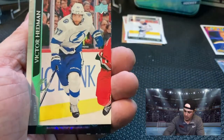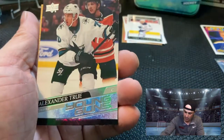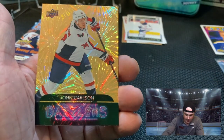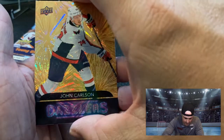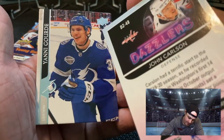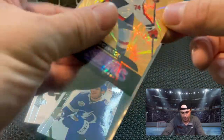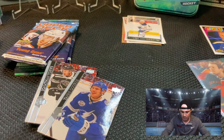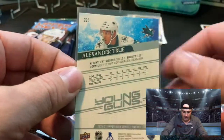Alex Tuch, nice guy, met him in a charity golf tournament recently. Victor Hedman. There's a Young Gun. Alexander True. Woo! Look at this. Dazzlers. John Carlson. That's a nice looking card. Defenseman for the Capitals. We'll sleeve him up. Gold. And we'll put the Young Gun in a sleeve, from the San Jose Sharks.